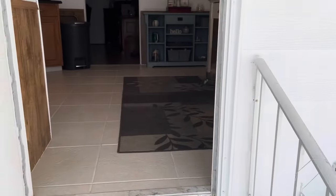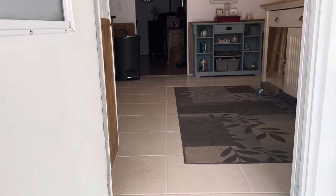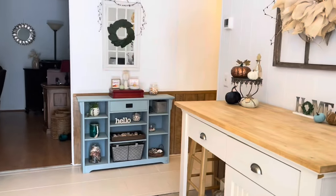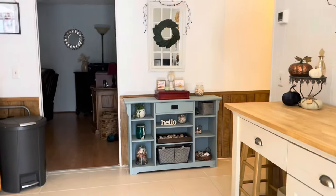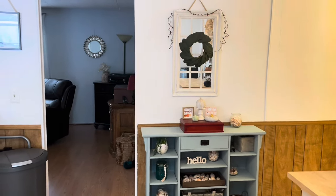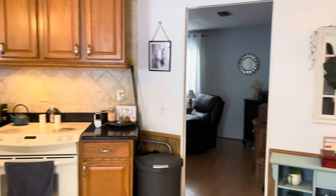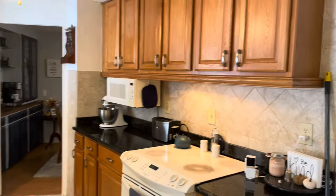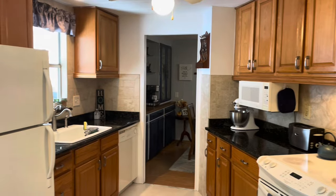This home is a two bedroom, two bath. It's listed for $99,900. Your lot rent is only $753 a month. Oops, can't shut the door here. Very beautiful home. Very well taken care of. Lots of new features. Lots of things to look at here.